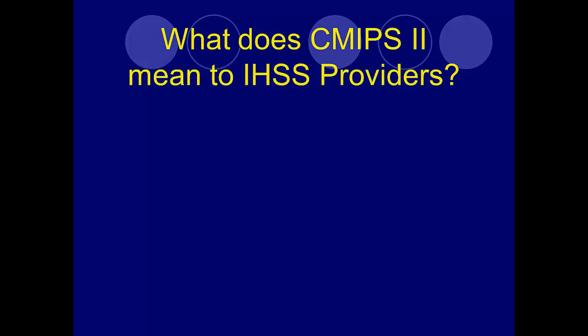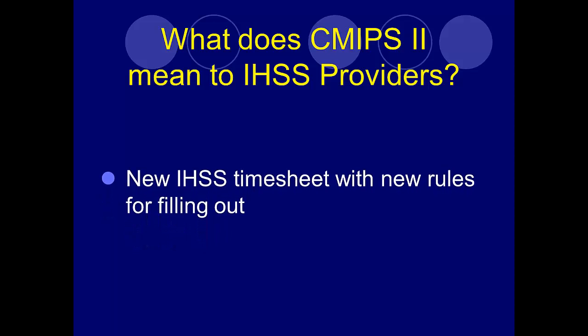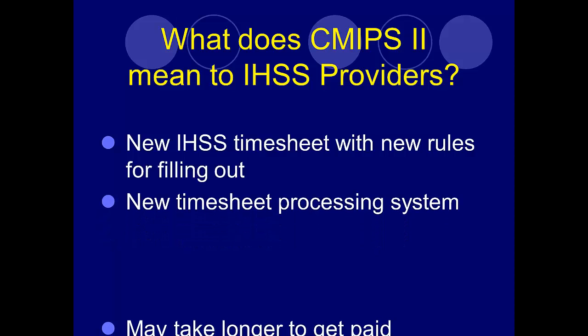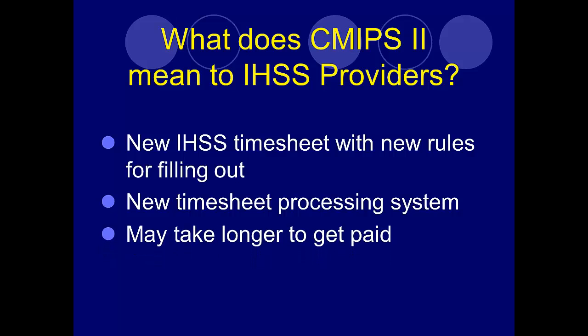What does CMIPS II mean to IHSS providers? For IHSS providers, this means new timesheets with new rules on how to fill them out. A new timesheet processing system. And finally, because the timesheets will be processed by computer scanners in a new facility in Chico, California, possible delays in receiving paychecks may occur.